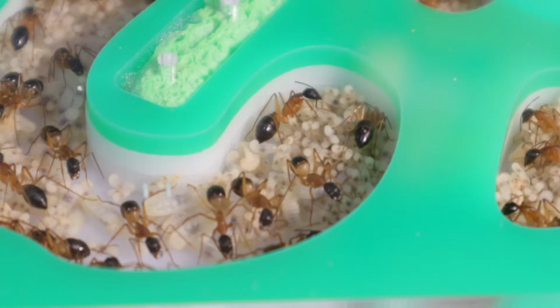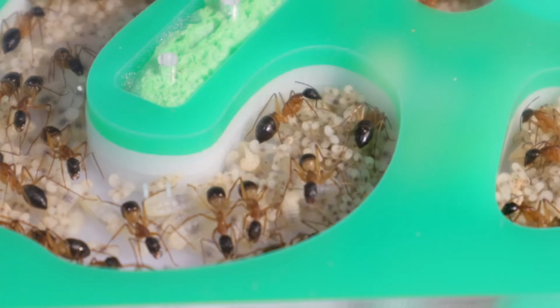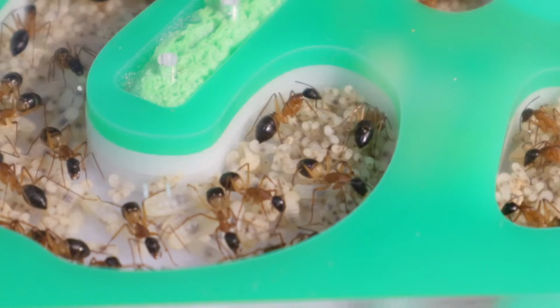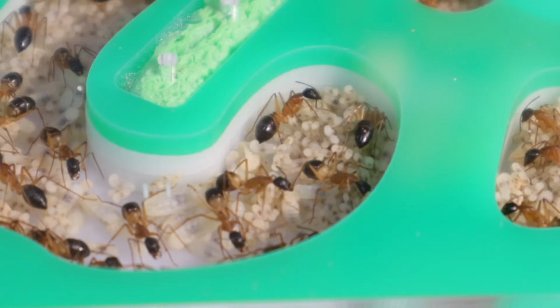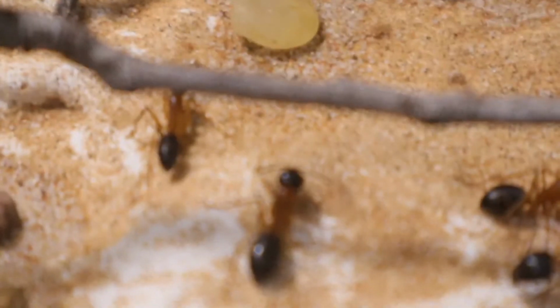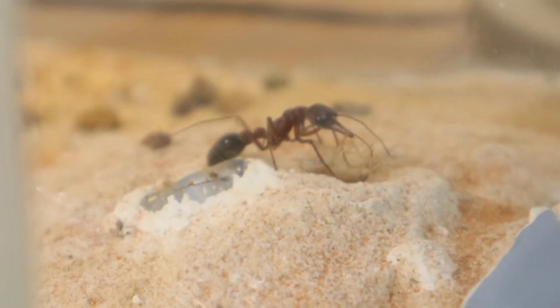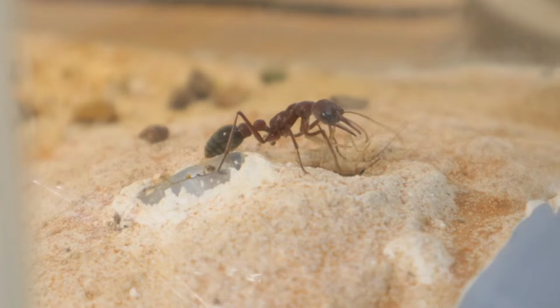Alright, so that's my Camponotus consubrinus colony. Now we might head over and have a little look at the meat ant colony. You get a little look at the Myrmecia workers as we're coming past. Oh, where is she? There she is. Beautiful. Alright, let's have a little looky here.